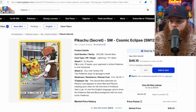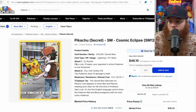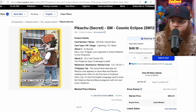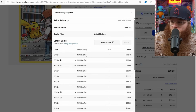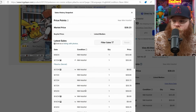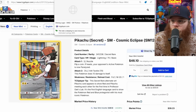Next, we got another Pikachu card. In my opinion, this is one of the best Pikachu cards ever created. Like, I'm not even exaggerating. I think this card is so underrated. If this card had texture, oh my goodness. This is a secret rare Pikachu from Cosmic Eclipse. It's coming down in price a little bit, so you can find it a little bit below 40. So last sold $43. Then we got 35 with a picture, 39.66, 35.72, 35.78, 36. Such an awesome Pikachu card.